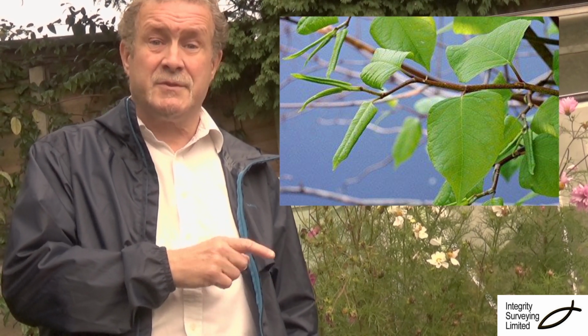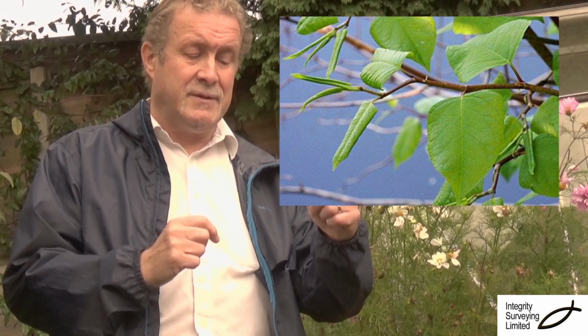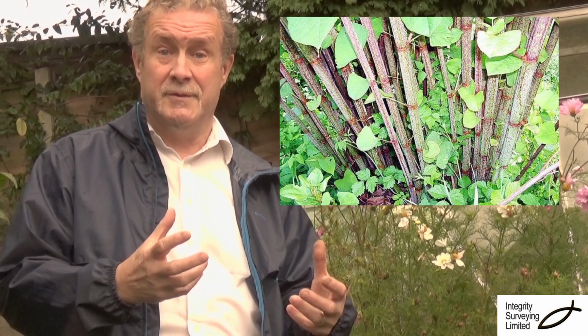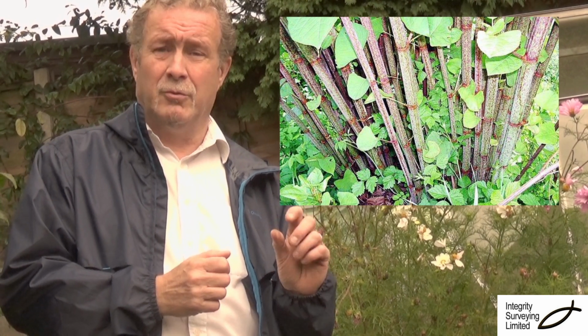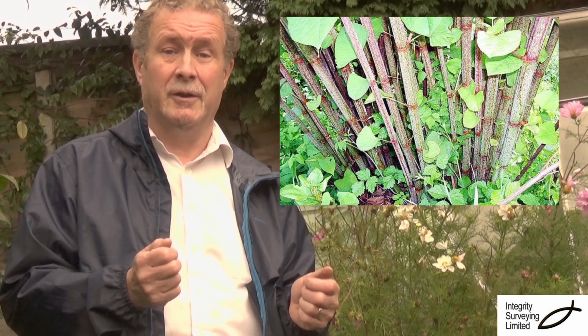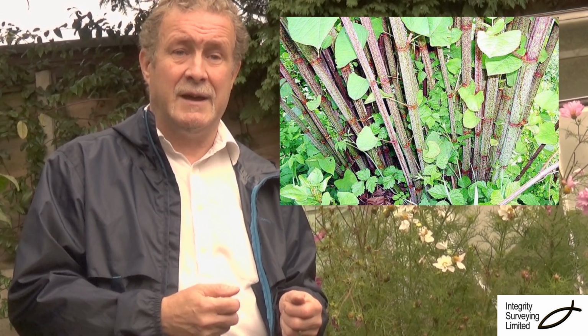So what does it look like? Well, these are what the flowers look like. They're sort of hanging white droplets. They come about during the late summer, sort of August time, and their leaves are shovel shaped, or some people say heart shaped. They grow alternately up the stem, and the stems themselves during the summer have little pink or purplish dots all the way through, and when you snap it, it's a bit like bamboo, it's hollow. So that's the sort of thing that we'll look out for.